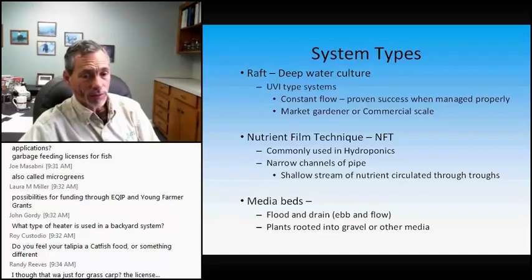Dissolved oxygen levels are something that we have not tested, and to be honest with you, in a healthy system, you can do that almost visually rather than checking. Some people are very specific. We test every week for pH and ammonia and nitrates and nitrites.